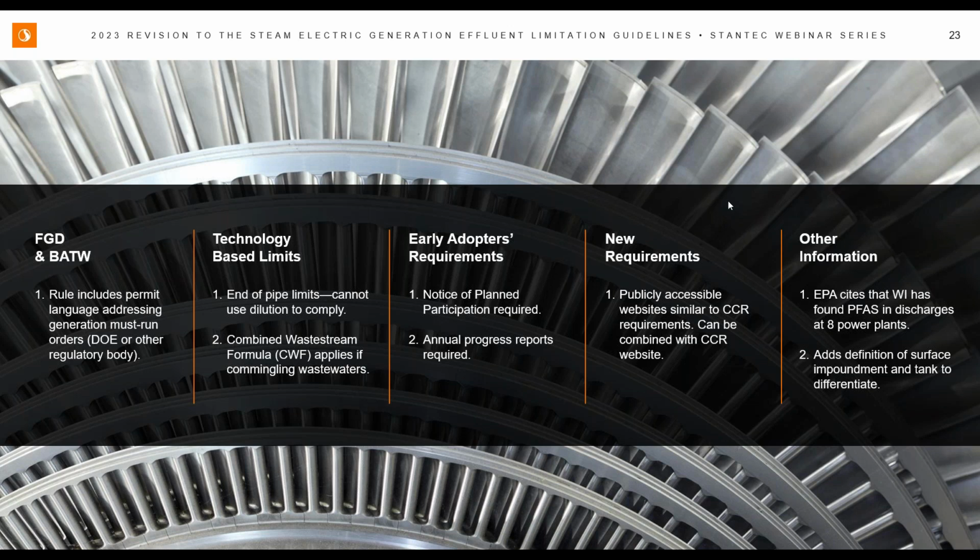Interesting and of note, this is not in the rule per se, but it's in the preamble. EPA noted that Wisconsin had found PFAS, polyfluorinated alkyl substances, in discharges at 8 power plants. And there's some discussion about PFAS in here. PFAS has come up in a number of EPA's recent water rulemakings. It's certainly a national constituent of concern. This is an area where your sites may want to get proactive in taking a look at just how much PFAS is in the water you're withdrawing from your water bodies to start with. So take that under advisement. It also adds some definition to what exactly is a surface impoundment versus a tank to differentiate between the two.